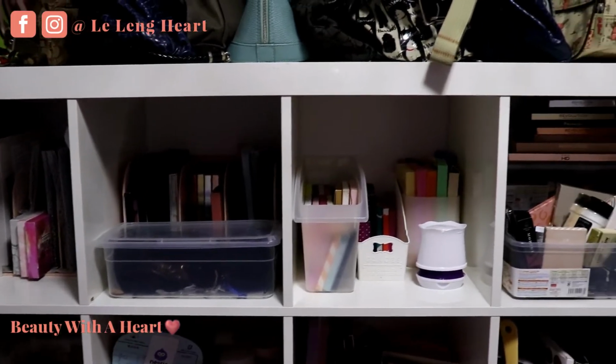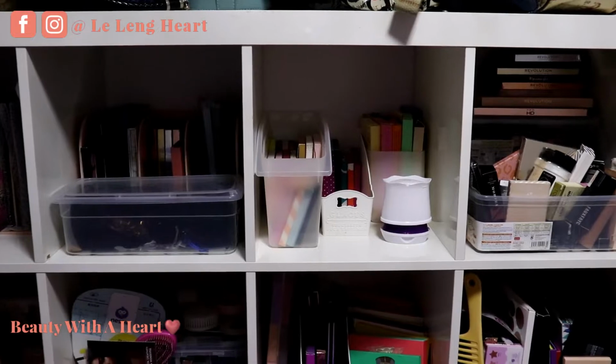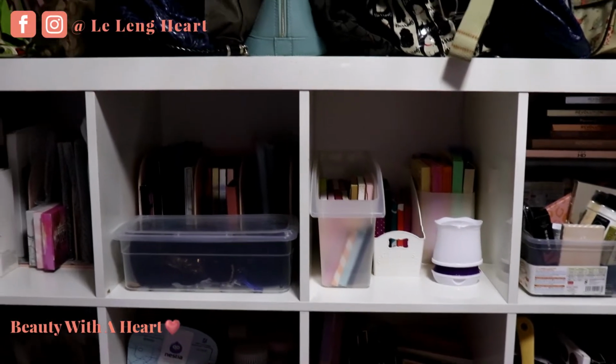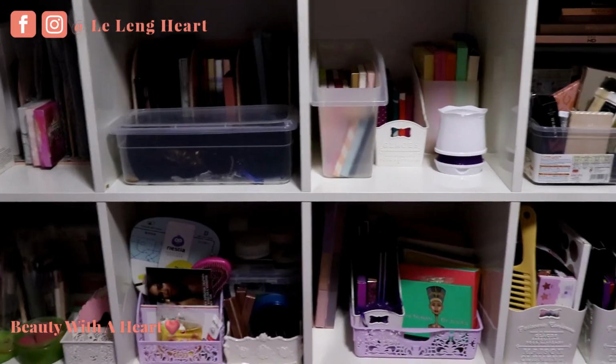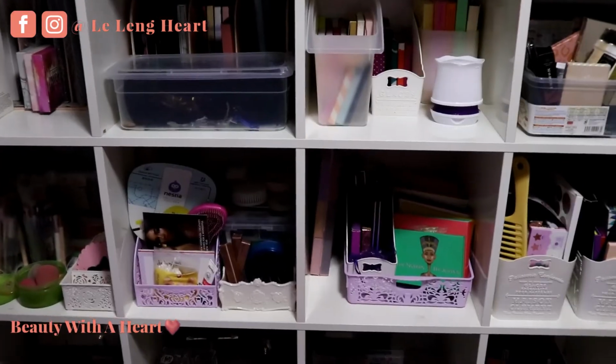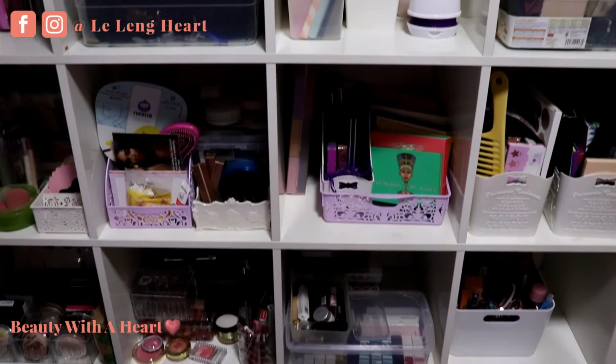Okay, some makeups are in the living room, you see? And also in the computer room, you see? So it's still scattered around because I need them to do video reviews.